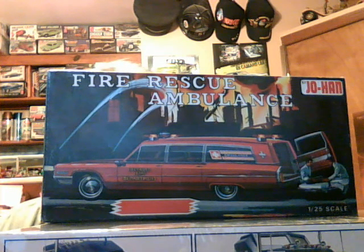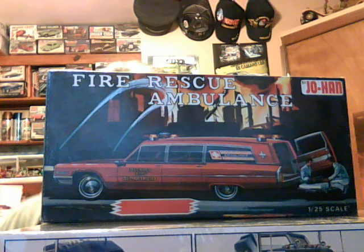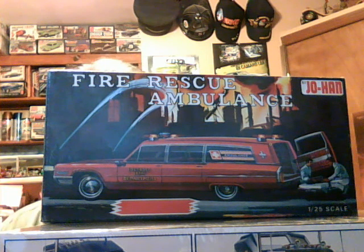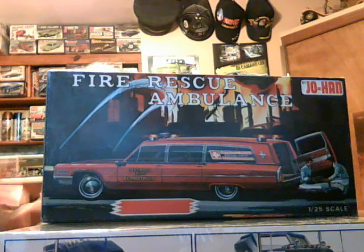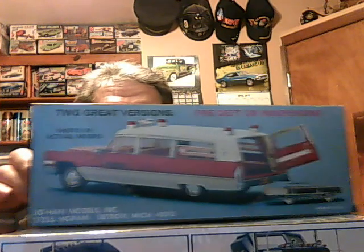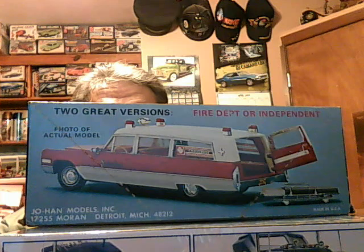This is the fire rescue ambulance from Johan, 1/25th scale. I believe it's a '67 Cadillac high-rise. And of course, Johan was a Detroit model factory, and this is done in the Detroit Fire Department livery. When I took my very first ambulance ride, it was in a car exactly like this. You have the option also of doing it as a private ambulance. Of course, you're just going to switch your paint and your decals.